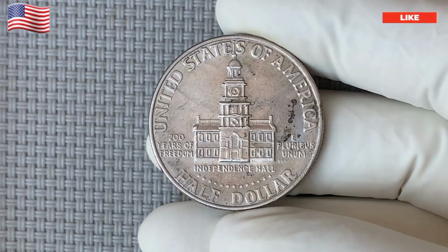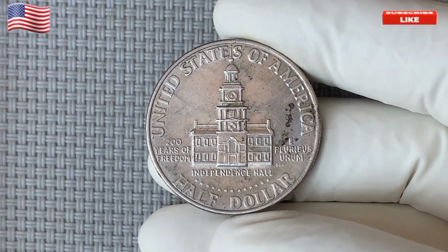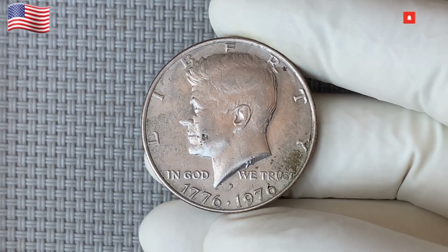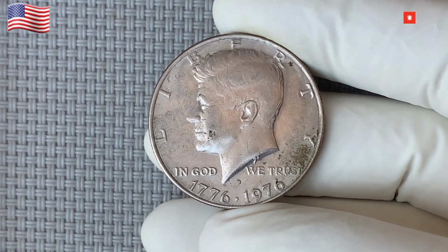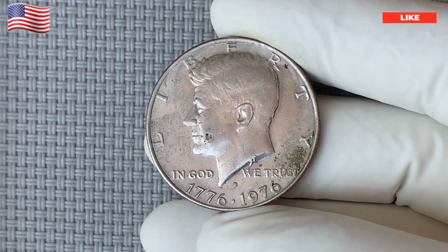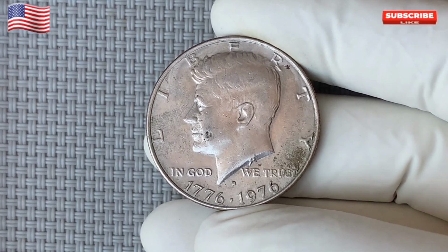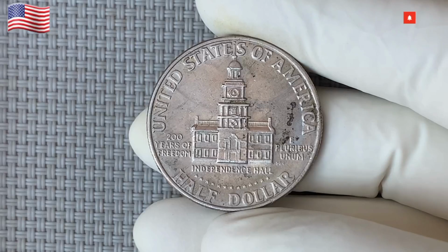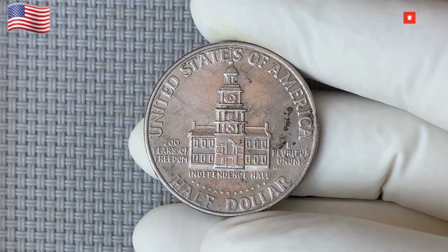Now, you may be thinking that a coin minted in 1976, especially one that's so closely tied to a historical event, would be just another collectible. However, this particular coin has quite a bit more value than you might expect, especially when it comes to certain mint marks, conditions, and even potential minting errors. Let's take a closer look at what makes this coin so valuable.